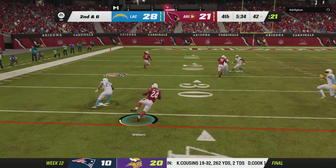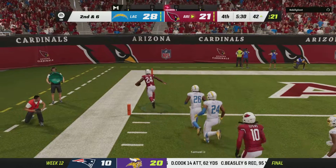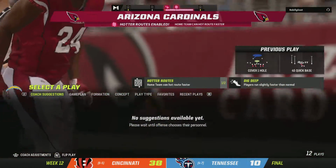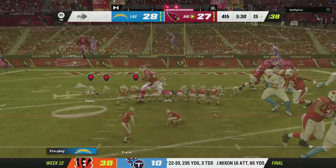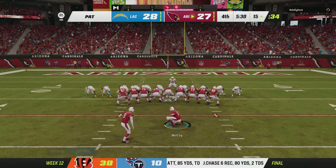Williams going to get it again on 2nd down. And some room to work. Touchdown, Cardinals. Darrell Williams. His 5th rushing touchdown now on the year. And the Cardinals are an extra point away from tying this game here in the 4th.